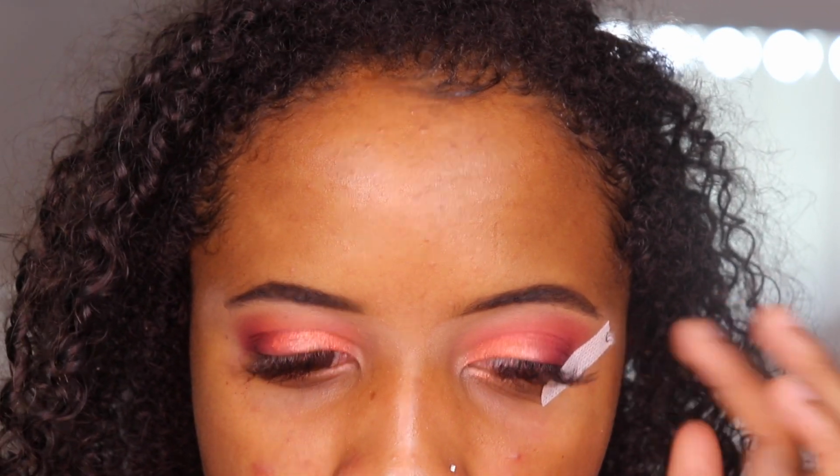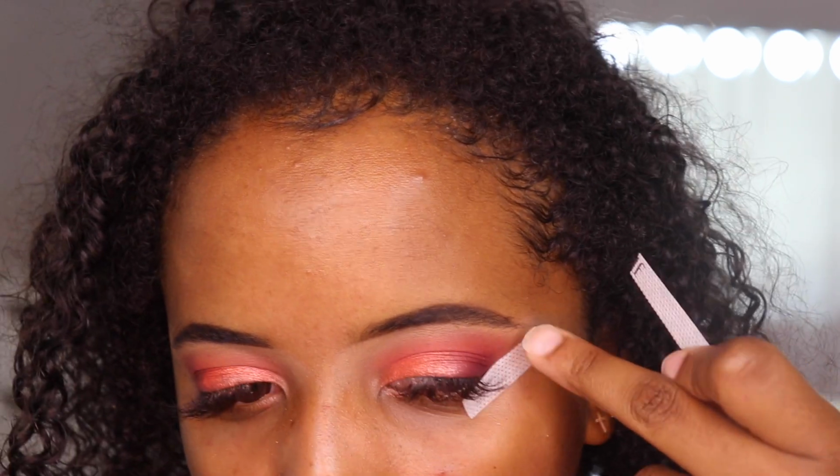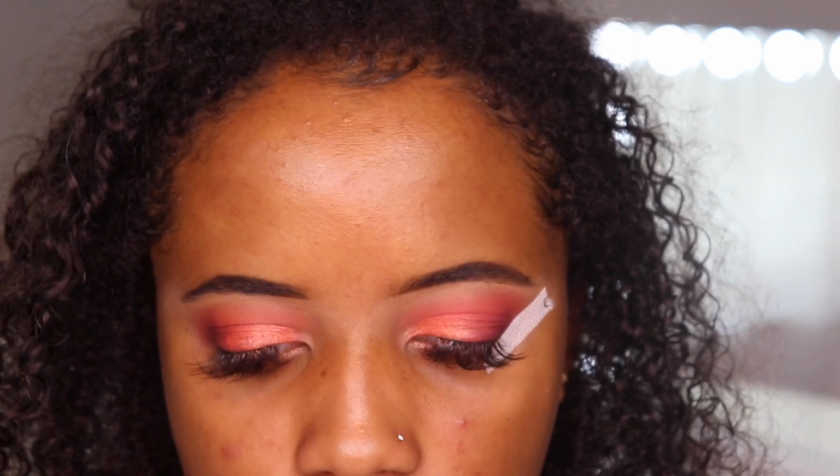With these, it's very important to make sure that you have the same angle on both eyes, because if not, one's going to be up here and one's going to be down here. So if these are evenly cut, if they're the same length, you can tell visually from how far away it is from your eyebrow.